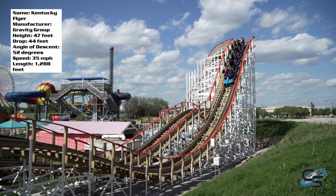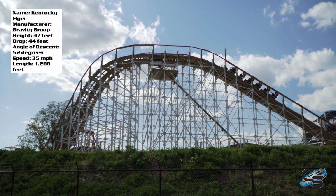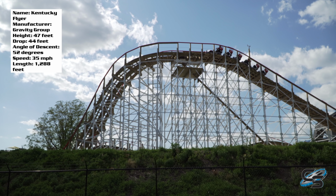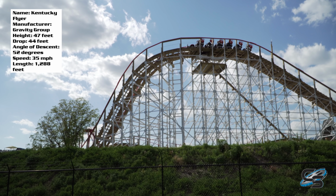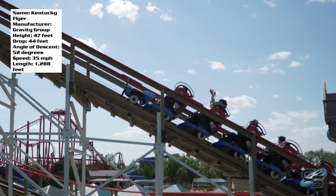Timberliner trains have always been very comfortable. And one of my favorite things about them, and maybe this is kind of stupid, I love the sound they make on the ride. Gravity Group coasters have such a distinct sound that is different from most wooden coasters, and I love it. But anyways, so you start climbing up that lift hill.